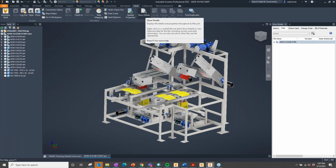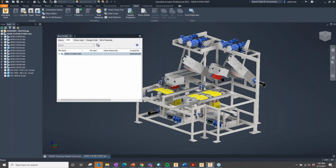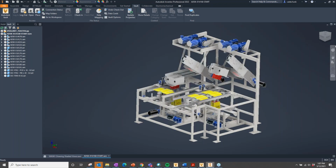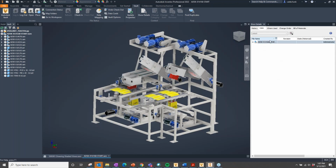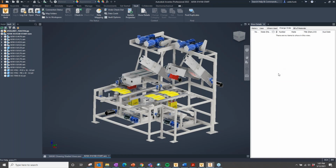Now, this is a big tab that shows up as part of this, so you probably want to turn it off and turn it on as necessary. It is an in-context toolbar. I can float it if I want to. I can dock it. Typically, I've been working with it docked over here, because what I have should look familiar. It's that same history, the uses, where used, all of that information that I go to Vault to see is now built right in here, including change order information, which currently I don't have any against this one, and any bill of material information if I'm using items.